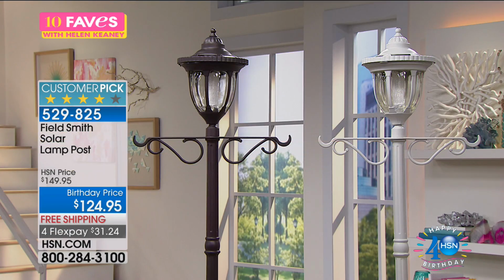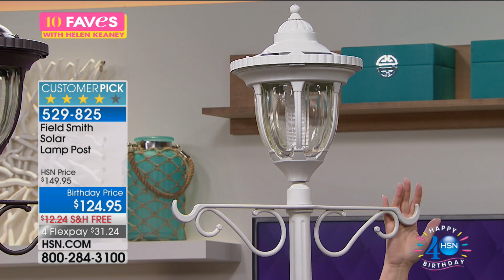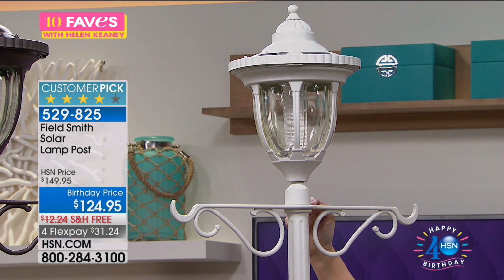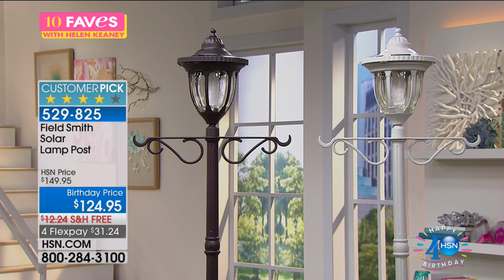By the way, if you're saying, gosh, I love this, but I wish it didn't have this bar right here, you can just take this off. You don't have to have this on. You can customize it to whatever you want. We showed it being put together. It's a great way to display your potted plants, your flowers, your seasonal outdoor decor. You can maybe hang things from here at holiday time, any time of the year.